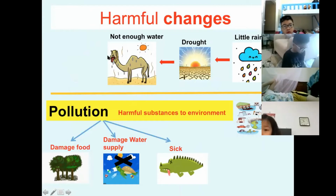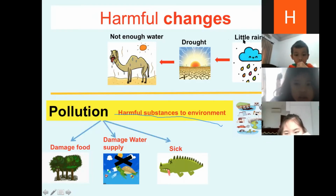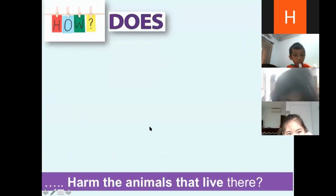All right, so harmful changes. We have the natural ones up top, drought. Bottom ones, we have pollution. Can someone read this sentence about what pollution is? This one right here. Kiwi, can you read this sentence? Harmful substance to environment. Good. It's harmful substances, harmful things to the environment. All right, they damage the water supply, food, and they make animals sick.